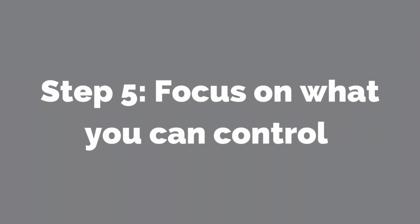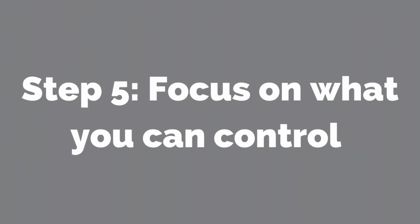Step 5 is to focus on what you can control. It's easy to start pointing out things that you can't control and get frustrated and not do anything about it. But if you focus on the things that you can control, you can start being proactive and taking action, even if it's not perfect, but at least you can start a plan, and that's better than having no plan at all. Now I'm going to switch to my laptop and show you the Excel template that my family and I are using.